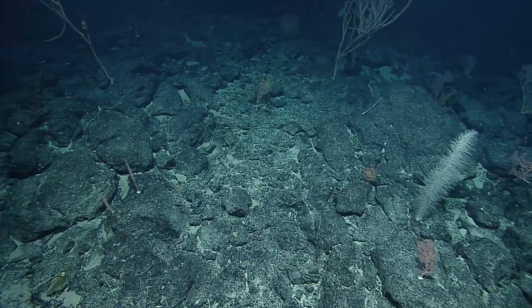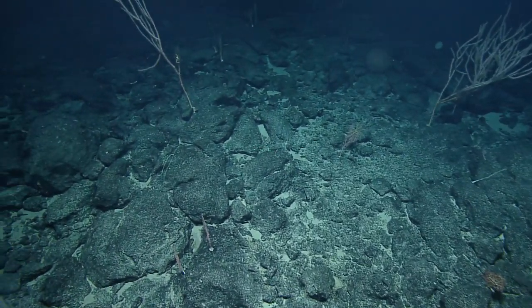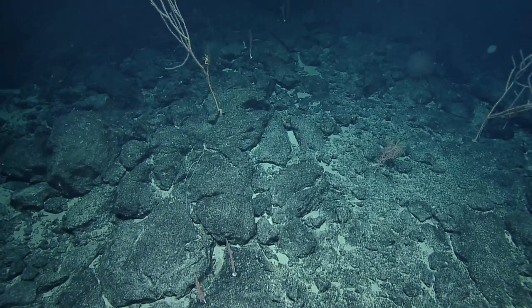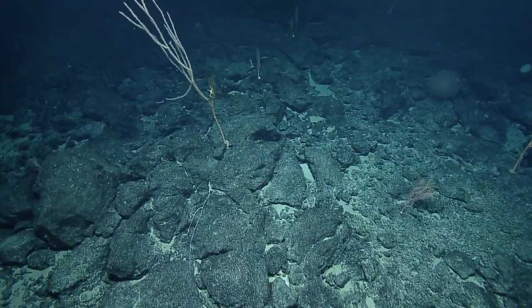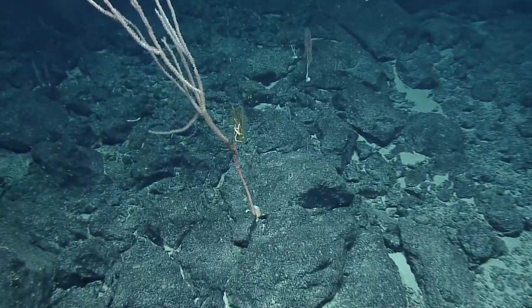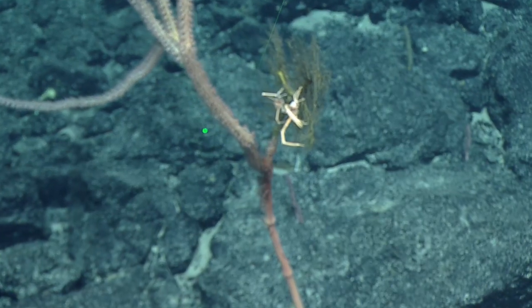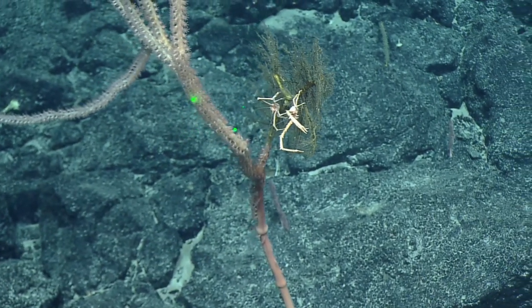We have a squat lobster here. We can do a squat zoom. What is that? Go ahead, please. Poofer. A branching bamboo coral of some sort. Two squatties. I'd get you up to six right now.